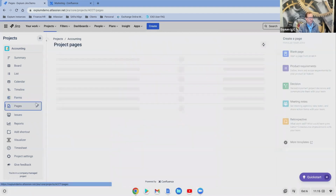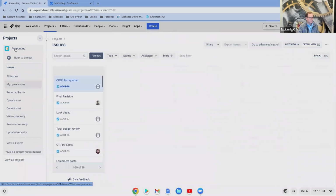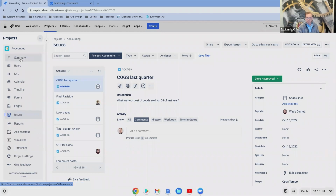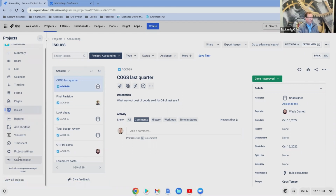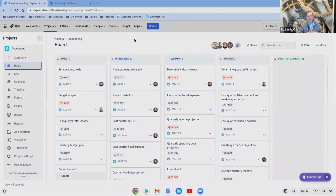Then there's pages, which shows quick links over to Confluence. If you have Confluence integrated with your Jira instance, you can show those pages over here that are linked to a specific Confluence space. And then you have the opportunity to go and see all the issues in more of a standard issue view that you're used to if you're using Jira or Jira Software, and a few other options here.